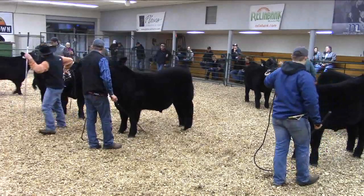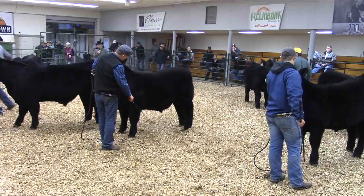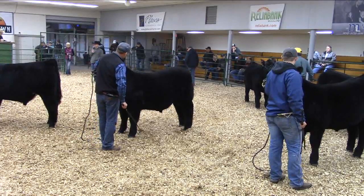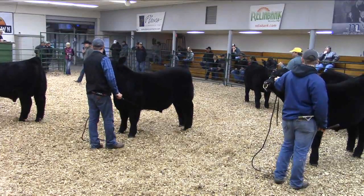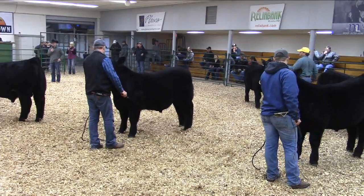Out of the fourth class, there's a real powerful kind of a calf, extremely stout, extremely thick-ended. If you're looking to add some punch to a commercial set of cows, or if you're in a purebred operation or gearing towards the show ring, I think there's something out here for everybody. Exceptional set of bulls. If you could help me, give them a nice hand and congratulate them. Nice set.